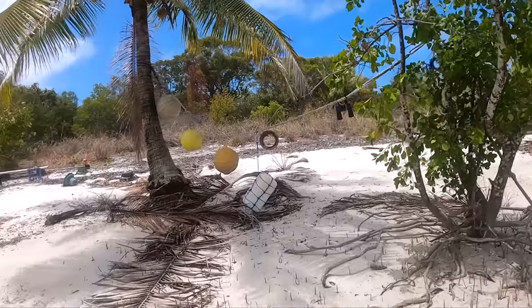Looks like there could be a bit of a structure or something here. An old hermit's camp or something.